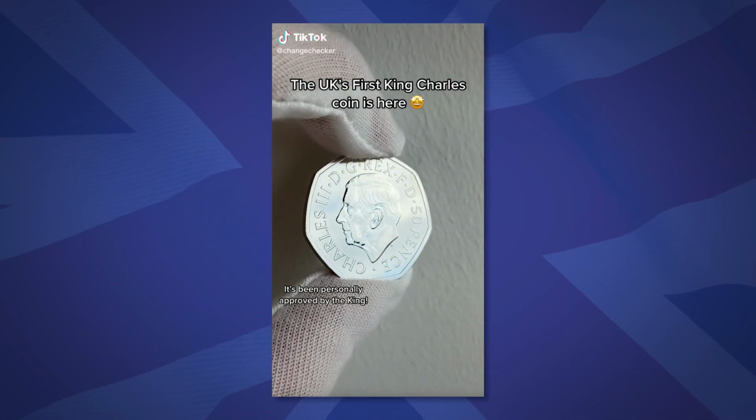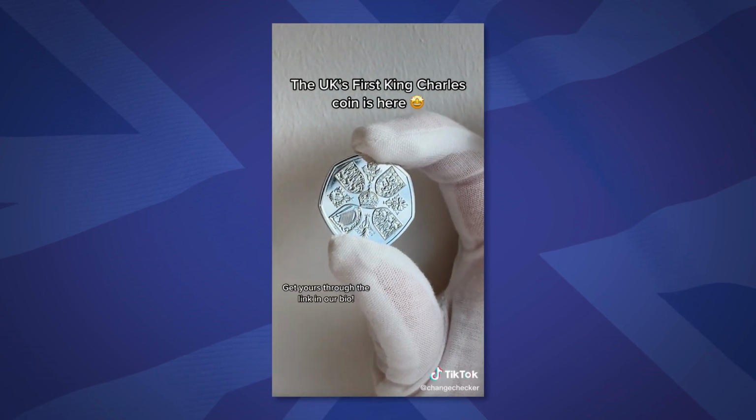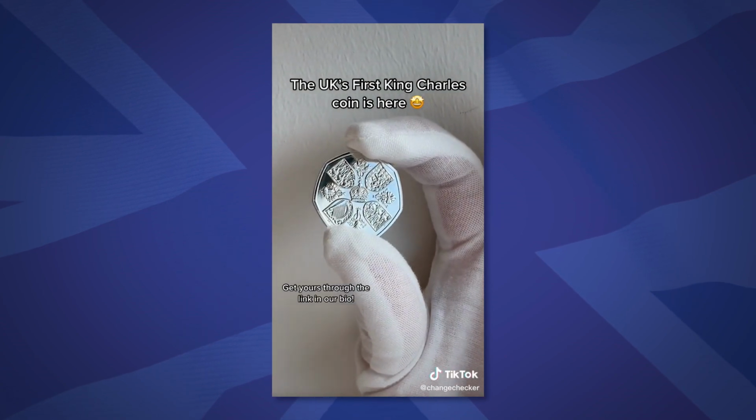We're really lucky. We actually got our hands on one of the first 50p's. So we have it with us, and looking at it, it is going to take some getting used to. I mean, it looks amazing, don't get me wrong, but it is going to be strange. You're kind of turning it over like, well, where's the Queen? Exactly. It's very odd, we're not used to it.